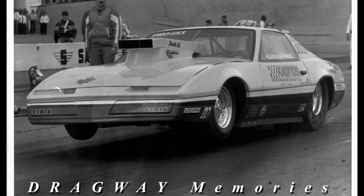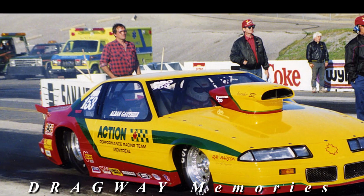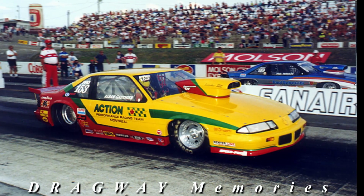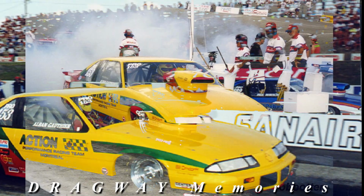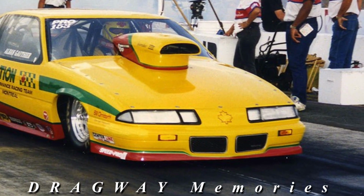It later went to Joe Colavita. Then they moved into their final effort in Pro Stock, this Grand Prix, keeping with the Pontiac theme, slightly longer wheelbase, a bit more aerodynamic, and this car did well. I think the Firebird was more successful, but this closed out Alban's career as a drag racer, still with his Action Performance Racing team out of Montreal.